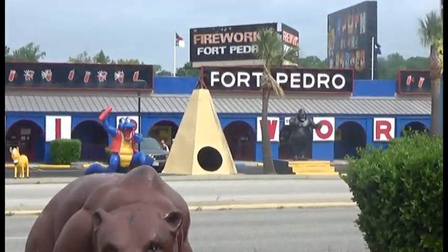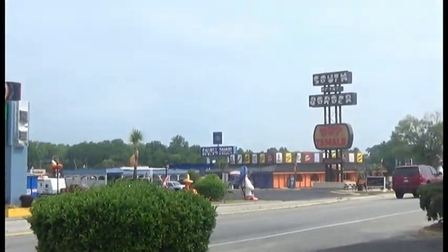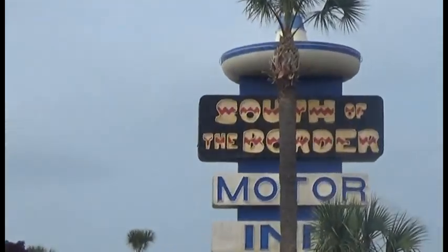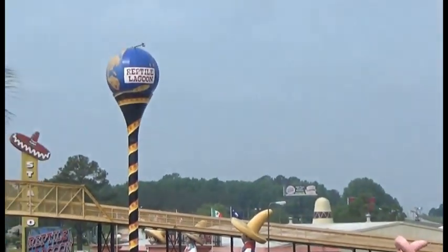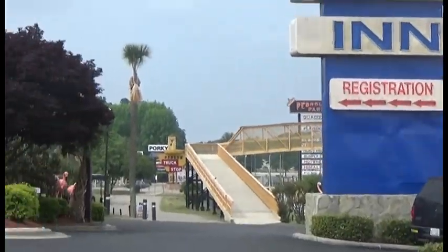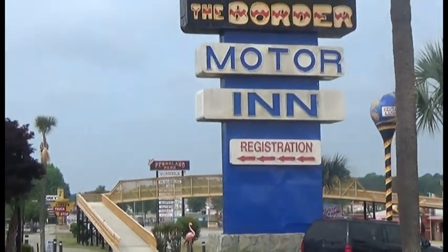Over there we had Fort Pedro if you want fireworks. The hot tamale, I don't know what exactly that is. The South of the Border Motor Inn, which is this neat little thing here. There's a bridge over there. Don't know what the deal with the bridge is. It goes to Reptile Lagoon, I guess. But I have no intention of actually going up on that thing, even though I could.